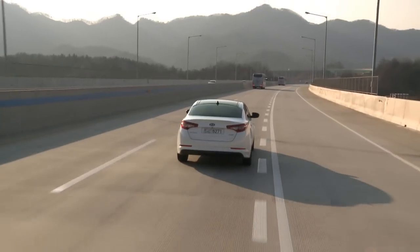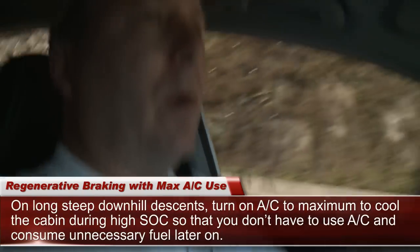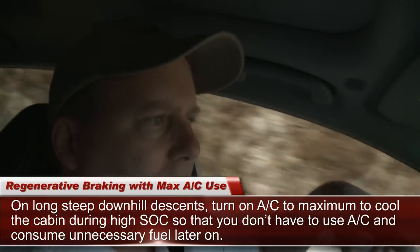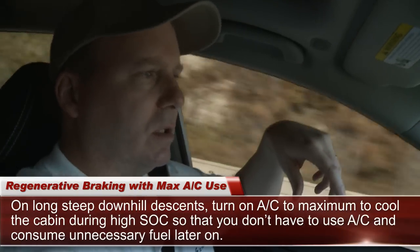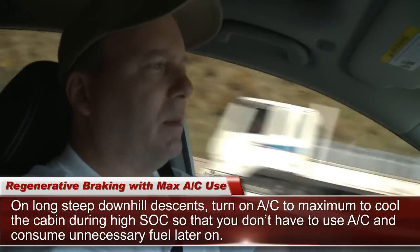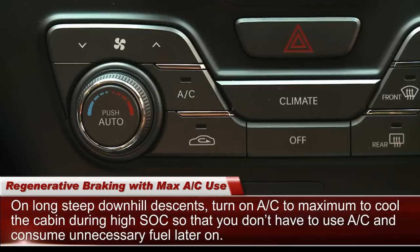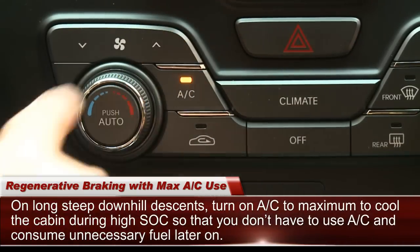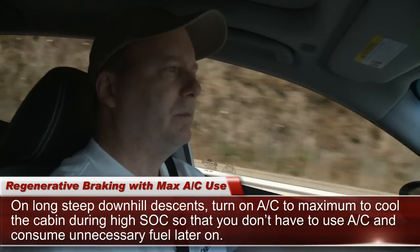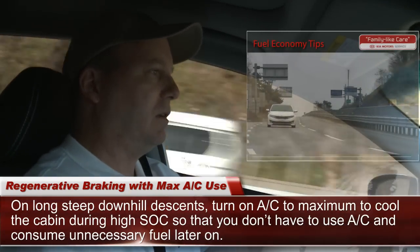We're going about 110 kilometers per hour. We're actually going to regen here, but we want to make sure we shut down the engine, and anytime you go to regen, you're not using any fuel, and we're just going to start to use the brakes ever so slightly. But in this case, if it's warm out, you definitely want to run the AC. Turn the AC on full, use all the electrics you want, but get the cabin cooled down now so that by the time you get to the bottom, we can take advantage of this cool cabin for a while, driving in warmer temps.